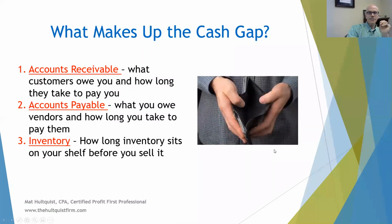All right, so let's talk about what makes up this cash gap. This is true for any business. And again, your business, just like my business, I don't have inventory, so inventory doesn't apply to me, but accounts receivable and accounts payable applies to me. So every single business, I don't care what you do, is going to have some kind of cash gap. And again, the goal is to make it as short as possible.